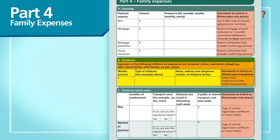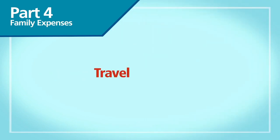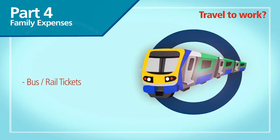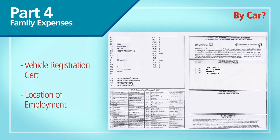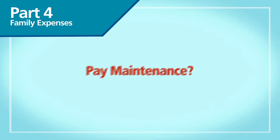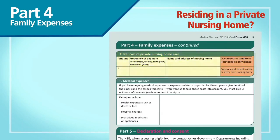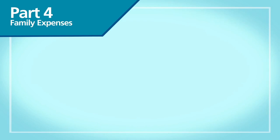We also take into account childcare costs if you're working. Send us a letter from your childcare provider detailing your weekly costs. If you travel to work on public transport, please send in proof of your weekly or yearly bus or rail tickets. If you use your own car, we need a copy of the vehicle registration certificate and details of the location of your employment. If you pay maintenance, send in a copy of the court order, the maintenance agreement, or a letter from the person you make the payments to, confirming the amount and the frequency of payment. If you live in a private nursing home, send us a copy of a recent invoice or a letter from the nursing home confirming payments.